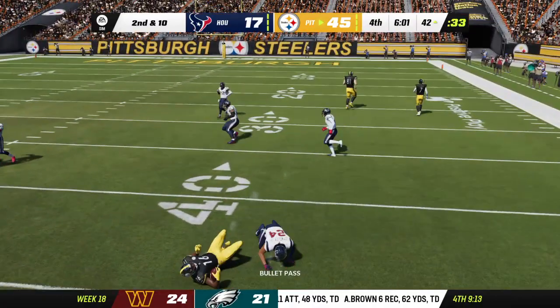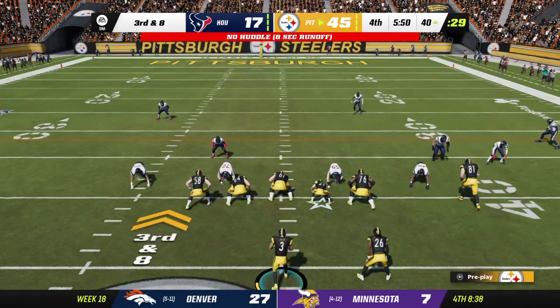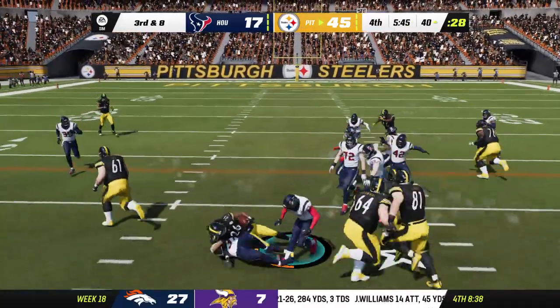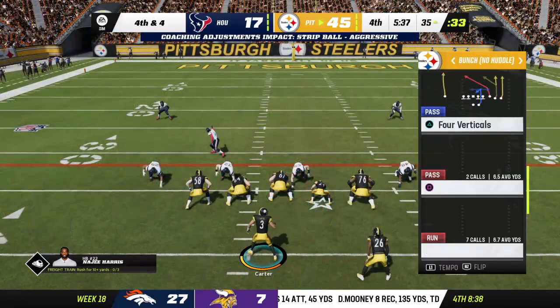Well, that will certainly make everyone involved on offense pretty happy because that gives them all a chance to pad their stats a bit. But as far as the actual need, you and I both know they can just run this clock out because this one was over a long time ago.